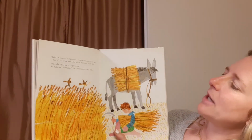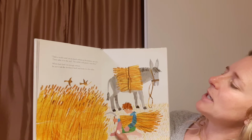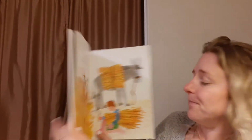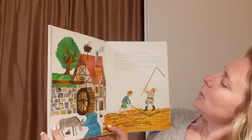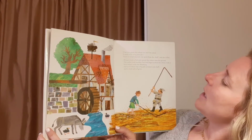"Take a sickle and cut as much wheat as the donkey can carry, then take it to the mill. The miller will grind it into flour." When Jack had cut enough wheat, he put it on a donkey's back and took it to the miller. Did you know it was that hard to get flour? Wow. "Can you grind this wheat for me?" he asked. "I need it for a big pancake."